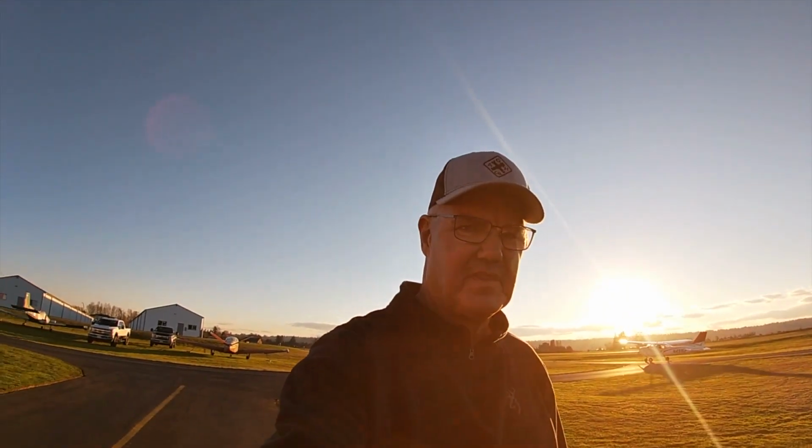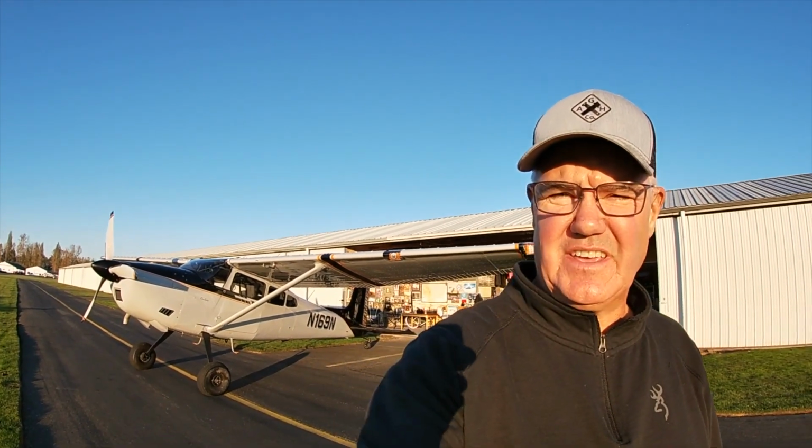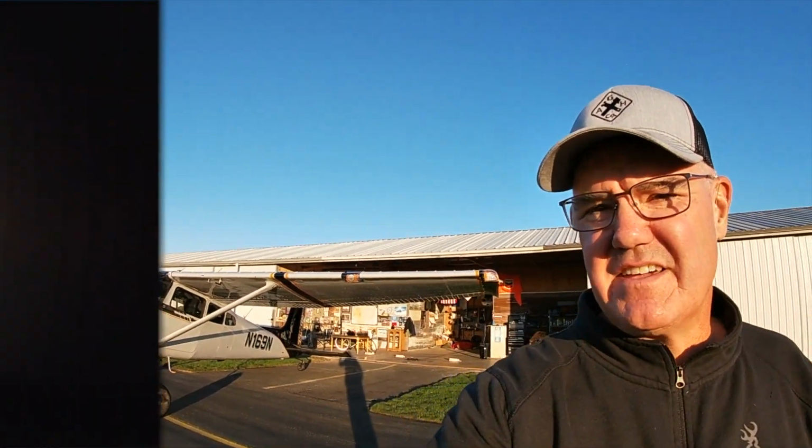For this trip, I brought 169 November down to Harvey Field, and I was going to put her in my hangar for the night. That was going to let me get a nice early start at sunrise the next morning without any frost.